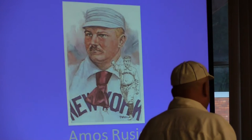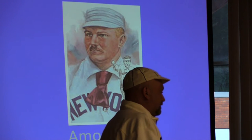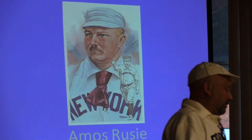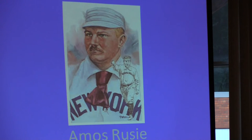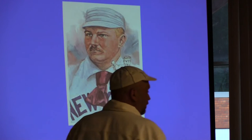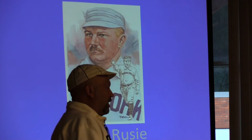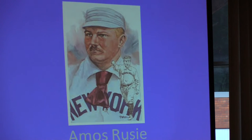What Andrew Friedman did is, Andrew Friedman decided to say, fine, you don't want to be involved, I don't want anything to do with you. The problem was that the other teams in the National League, without the drawing card of Amos Rusey, were not making as much money when the Giants came to town. So the other teams got together and pitched in to pay Amos Rusey's salary.